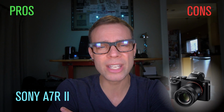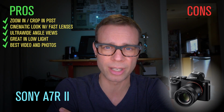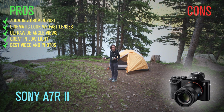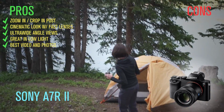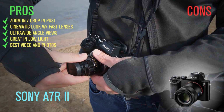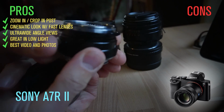Anyways, so the first camera is the A7R Mark II. And these are some of the reasons why I shoot with this camera and in what situations I use this camera. Because it's a 42 megapixel camera, I can zoom in and crop in post the photographs and the videos that I shoot with. And also because of that, I can put on some of my small prime lenses and I can get a really nice cinematic look.